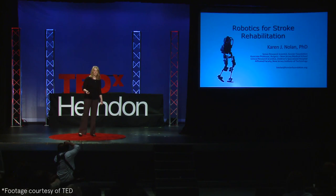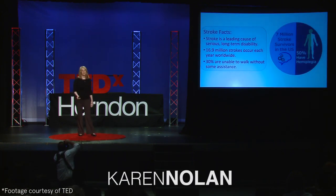Robotics for stroke rehabilitation. Stroke is the leading cause of long-term disability. So many of you may have seen some of these devices. You've probably all seen Iron Man. It's slightly different. The goal for me, for stroke rehabilitation, is gait retraining. I want to help someone learn how to walk again.